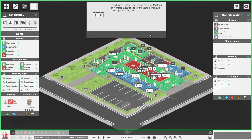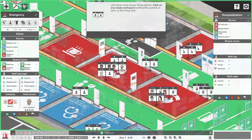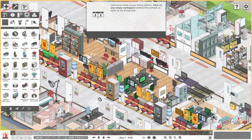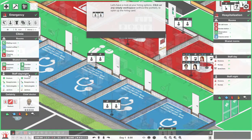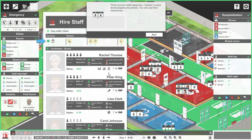Let's have a look at your hiring options. Click on any empty workspace without a portrait to open up the hiring card. Okay, so what do we have here? So we have a few diagnostics rooms, emergency rooms. What's this red one? Damn it. We'll come back. Shared room staff, day and night. Okay, let's work with this. Let's work with these consultation rooms and the empty workspace. Open hiring card. Boom.